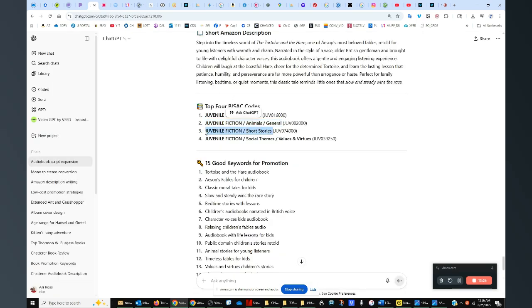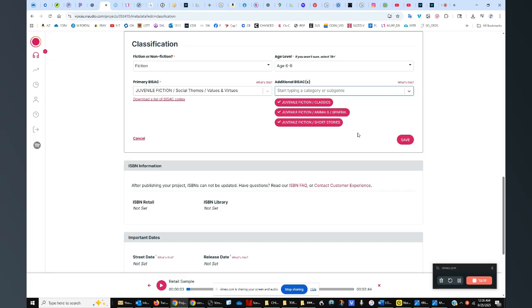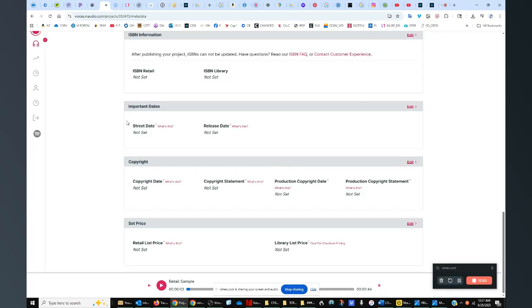Short stories. And I think that's the most. Can I do more? I guess you can do more, but I always do 4. Now the ISBN, which is your unique code, I don't exactly know what ISBN. These can be, if you don't put anything, it'll assign one for you.